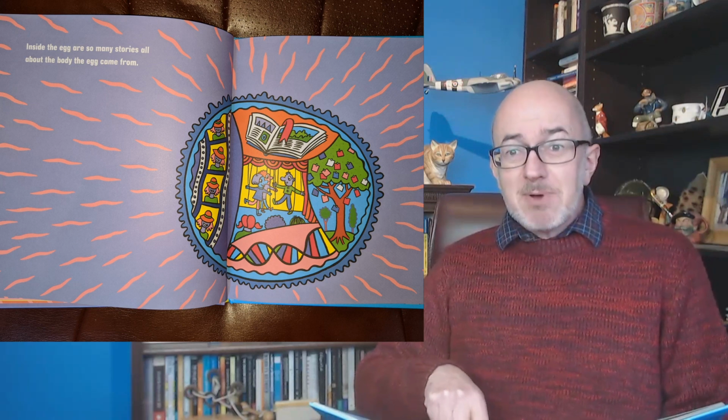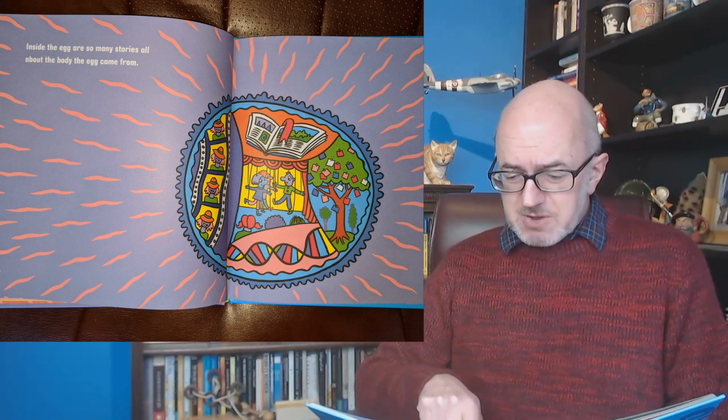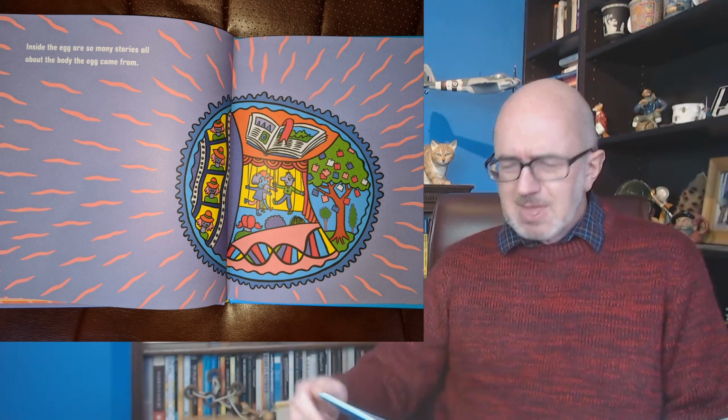Inside the egg are so many stories all about the body the egg came from. Stories. Now in the egg, now boys and girls, just say there are not really stories. It's DNA. There's a little picture at the bottom there of DNA. Then above the picture of DNA, boys and girls, there's pictures of people like puppets on strings. Now, to me, that seems to be like it's hinting at the philosophy of genetic determinism. What do you think about that, boys and girls? Looking a bit blank. Well, maybe save that until next year when you're 4, and we'll talk about that again.